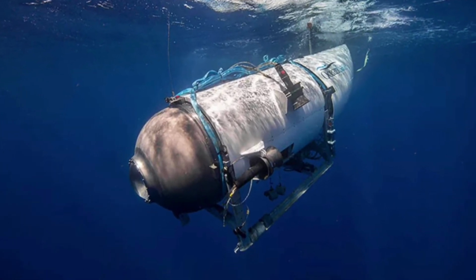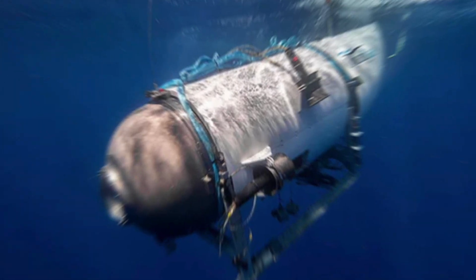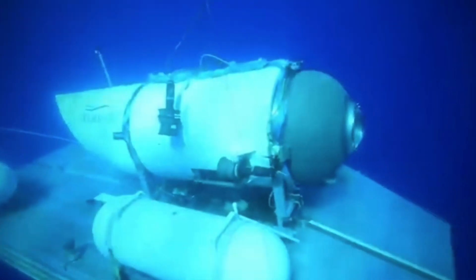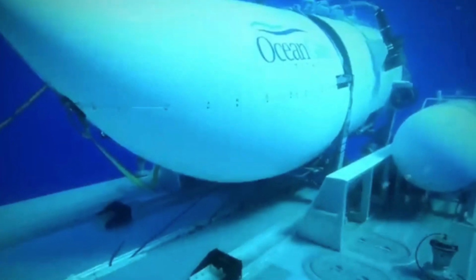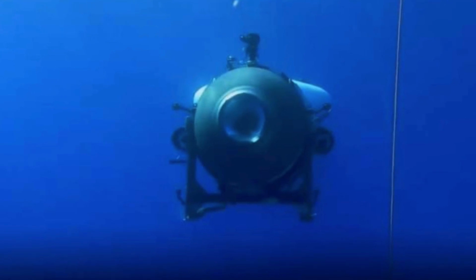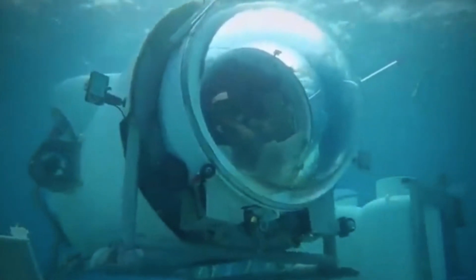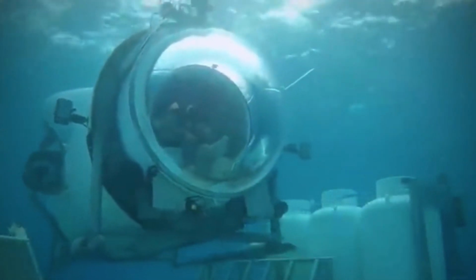Through an authentic communication transcript between the submersible and its surface support vessel, we can retrace the heart-pounding moments that unfolded during this unimaginable disaster. Join us as we navigate through the pages of this transcript, peering into the haunting exchanges that took place in the depths. Before we dive into the details, let's examine the distinctions between a submersible and a submarine.